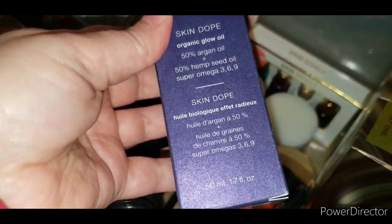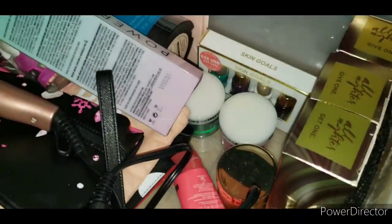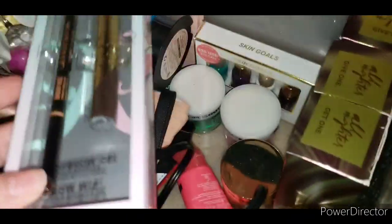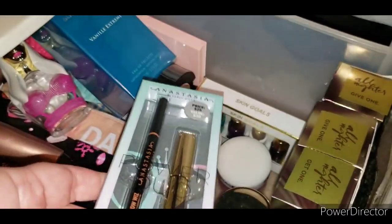But anyway, I put the Skin Dope. I got a backup of that. This is a really big bottle. This probably lasts me forever. I got a backup of the Anastasia Brow Kit, the Duo Brow Kit.